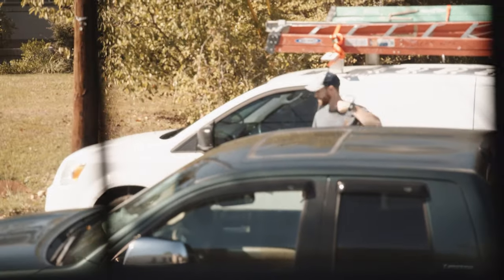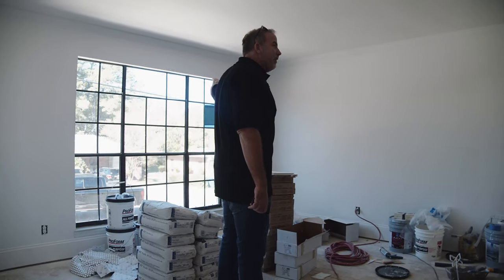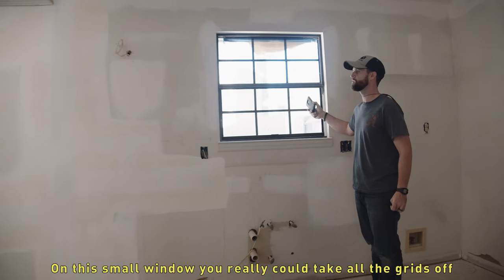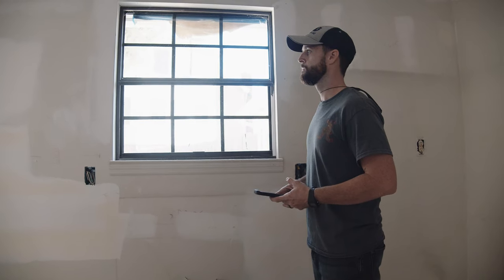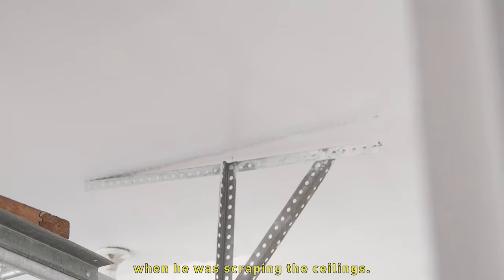Here comes Noah. Hey, listen, we gotta find a grid. I wonder if one of the grids from our building over there would work. On this small window here, you really could just take all of these grids off and be okay. That's actually a really good idea. Hey, that is a problem right there. You see that? I wonder if you could screw out everything that's scraping. Maybe. You see how that was loose? Okay, all right, buddy. See you, man.